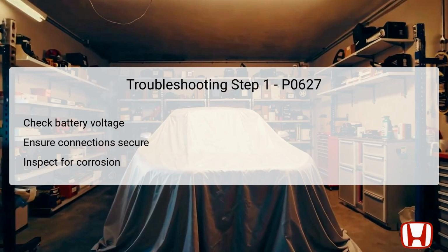The first step in troubleshooting DTC P0627 involves checking the vehicle battery voltage. A fully charged battery is essential for the proper operation of electrical components like the fuel pump control module. It is imperative to ensure that all connections related to the battery are secure and free from corrosion, as poor connections can interrupt the electrical flow and lead to malfunctions.